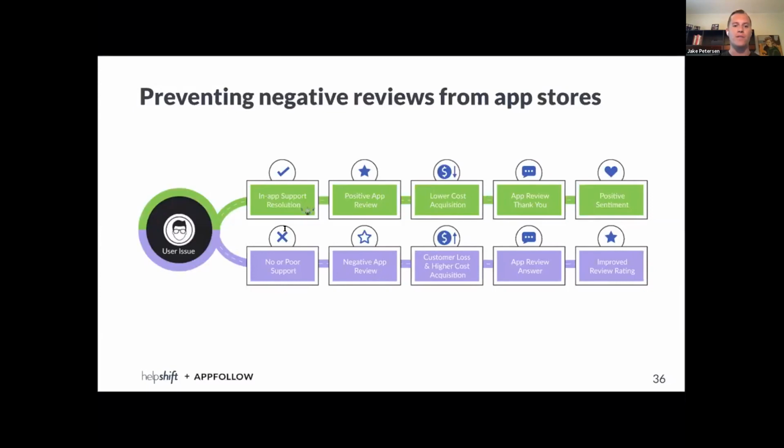If you're finding yourself sitting in this purple section at the bottom, I think it's time to ask yourself, am I creating a frictionless customer journey that promotes clear and efficient communication with our customers? If the answer is no, I'd highly recommend exploring how you can create this mobile experience, potentially using Helpshift or AppFollow, and see how we can help deliver those to you.